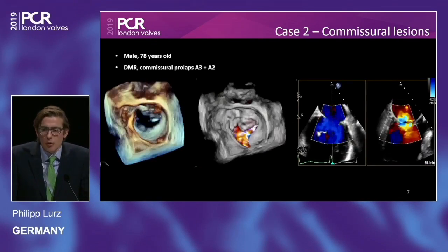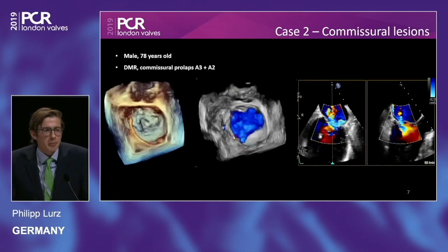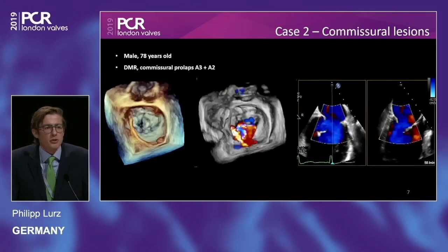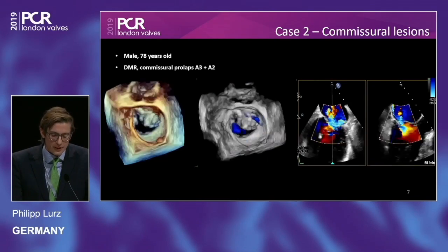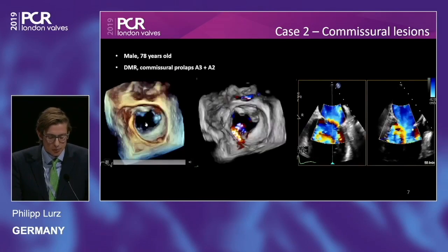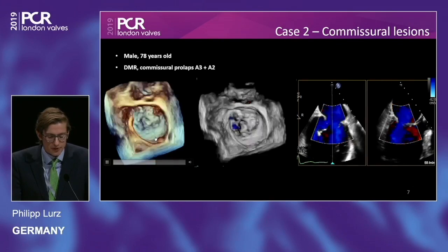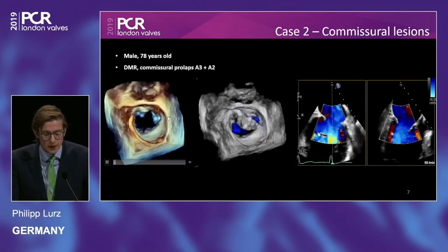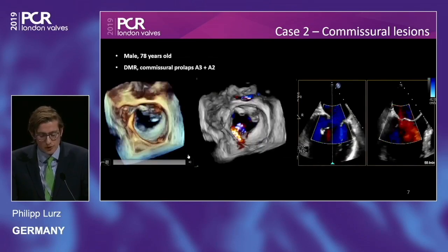Next case, a little bit more complex anatomy. Becky Hahn showed that ideally for these repairs, the pathology should be in segment 2. What you can see here is that, yes, there is a prolapse of the anterior leaflet in segment 2, but this extends also towards segment 3 and right towards the commissure.